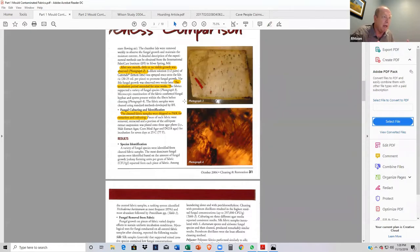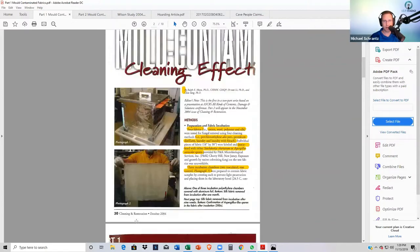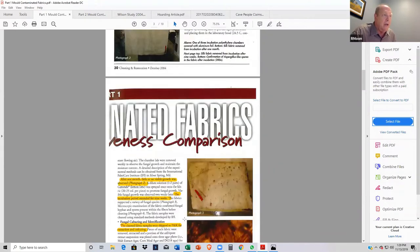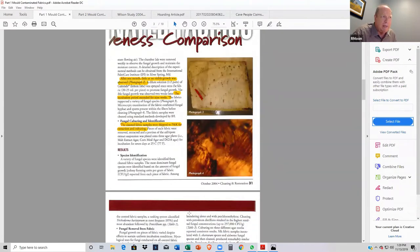Nothing is growing. Now, by visual standards, you didn't see anything? By visual standards, I saw nothing, and I think I have a picture of that in the front. Right, there we go, right here. I thought, oh my gosh, these guys are paying me to grow mold on fabric and I can't even do that. So I talked to Qin and I said, why is this not working?